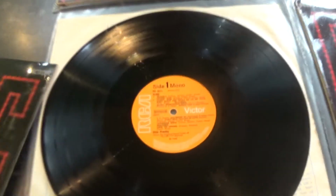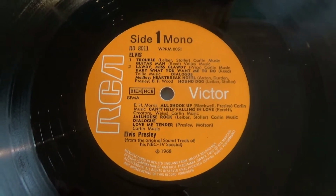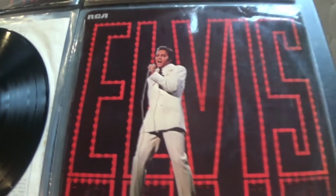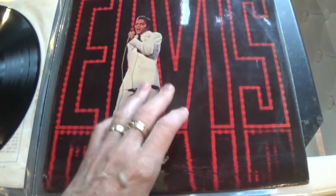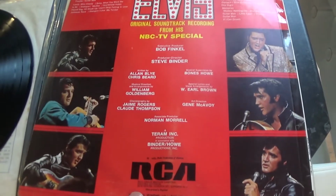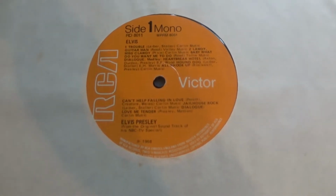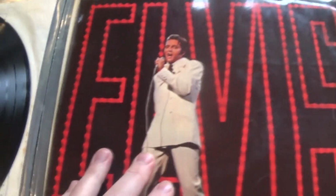Originally, 69, it was on the small orange label. Looking like that. Now again in 69 it was issued. Exactly the same cover. Laminated on the front. Matte on the back, and this was in what we'll probably call the normal orange label. That's the normal, and that's the small orange label, both from 1969.